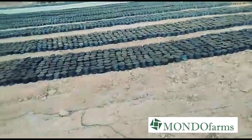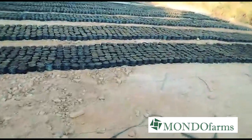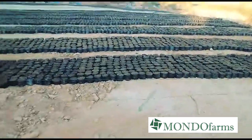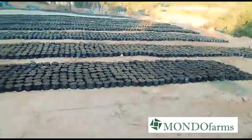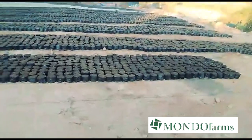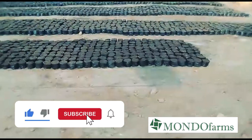By tomorrow we are summarizing the work here, sir. Tomorrow before 12 hours we are summarizing at potting. Then next is the issue of sowing.